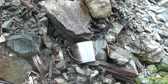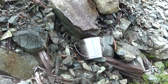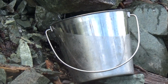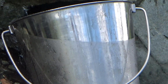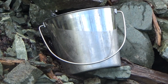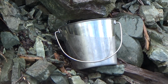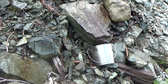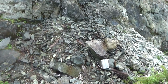Well, I think our bucket's just about full now to take back. I'm going to try and see if we can get a picture of the condensation that you can see. It tells you how cold that water is. Oh yeah. When it gets into the bucket, it just condenses on the outside. She's good and cold. Doesn't get any more filtered than that. Probably said that already.